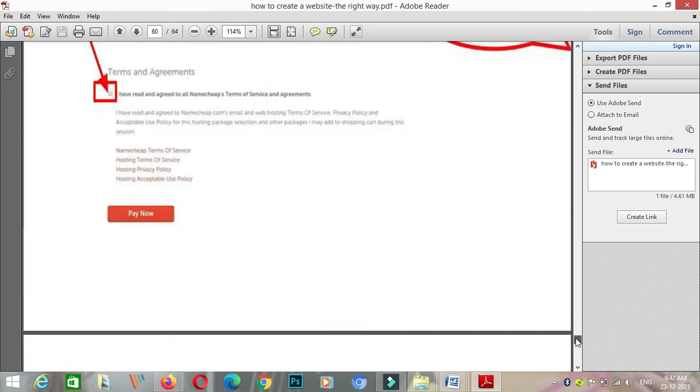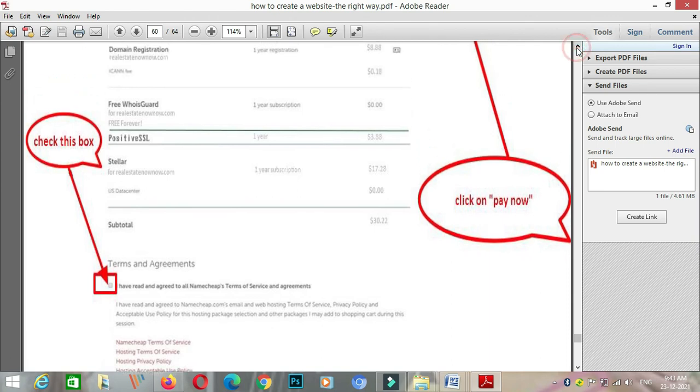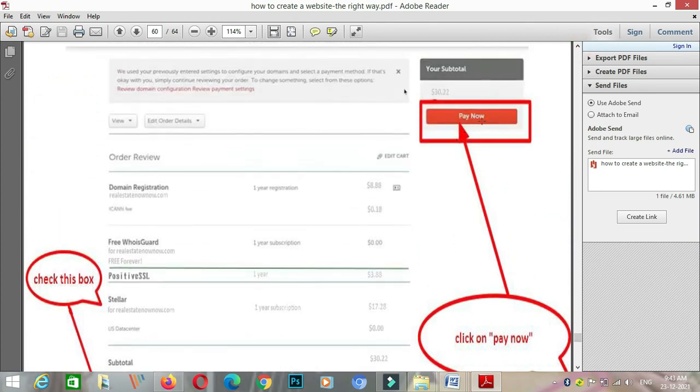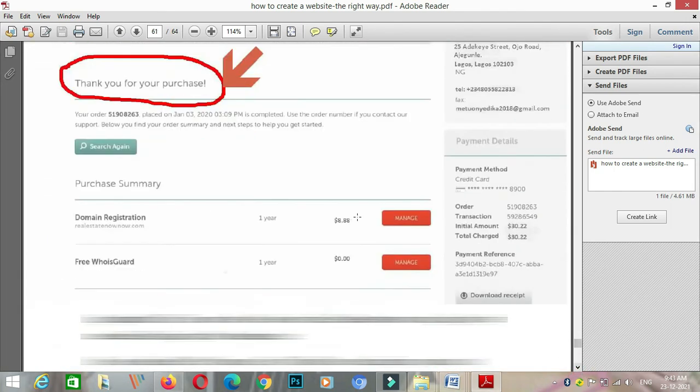Then you scroll down. Then you tick this box right here, which says I have read and agreed to all Namecheap's terms of service and agreements. Okay? Then you click on Pay Now. It's either you use the button below or you use the button upward. Okay? You click on Pay Now right here. So when you click on Pay Now, you get a message like this on your screen. Thank you for your purchase.